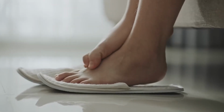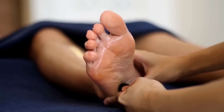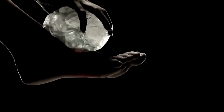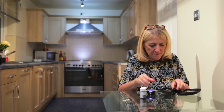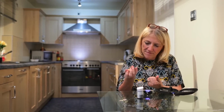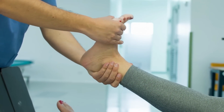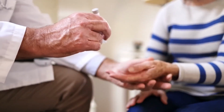This numbness or tingling can start subtly but gradually becomes more persistent, significantly affecting your ability to feel heat, cold, or pain, thus raising the risk of unnoticed injuries. It's crucial for individuals with diabetes, or those at risk, to regularly monitor their feet for such sensations. Early detection and management of diabetes can prevent or slow the progression of neuropathy. Understanding this link can empower individuals to take proactive steps towards maintaining their foot health, a key aspect of managing diabetes effectively. Number 2. Swelling.